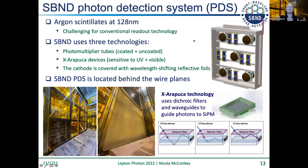So I mentioned that one very important part of SBND is the photon detection system. Since argon itself actually scintillates at 128 nanometers, which is in the vacuum ultraviolet, it's challenging for conventional readout technology. So SBND uses three different technologies: photomultiplier tubes, which are kind of the standard, and four out of five of these are coated with wavelength shifter so that they're sensitive to the light.